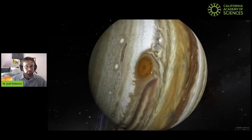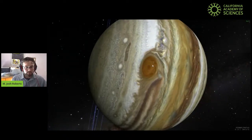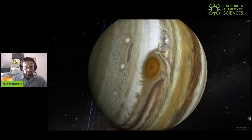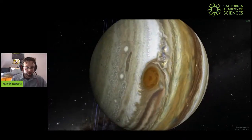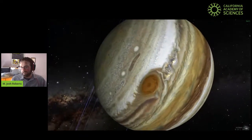So if you wanted to see how big Earth would be in this picture, take from this side of the Great Red Spot all the way past the eye of the storm, and that's about one Earth. Now, you can fit about half an Earth over here, but that's a pretty small Great Red Spot. We've been petitioning to have NASA change the name, or the IAU, I guess, to the Just Okay Red Spot, but so far no one has emailed us back.